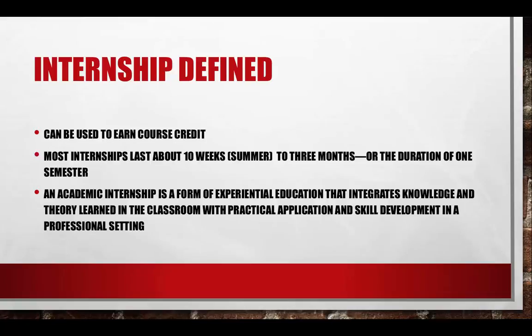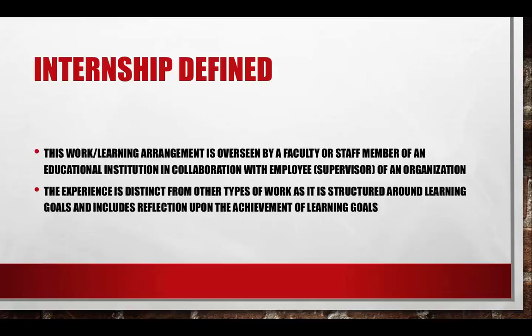An academic internship is a form of experiential education that integrates knowledge and theory learned in a classroom with practical application and skill development in a professional setting. The work/learning arrangement is usually overseen by a faculty member or a staff member. At my university, in our College of Business, we have a faculty member who actually is the instructor of an internship course, and the students must take that course concurrent with their internship work experience.